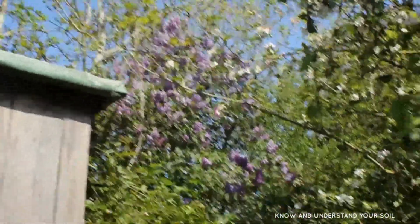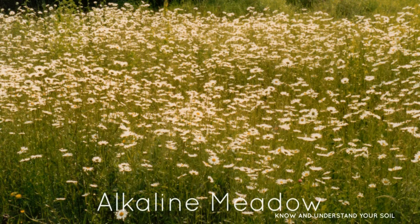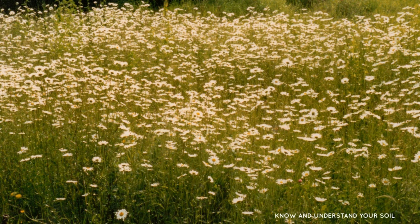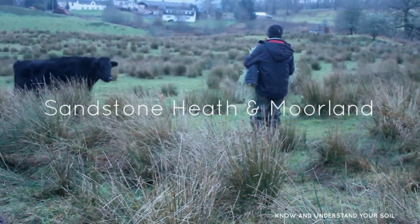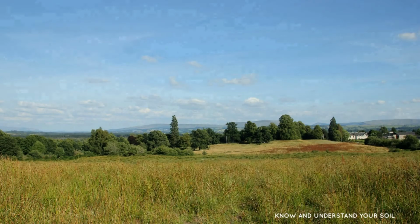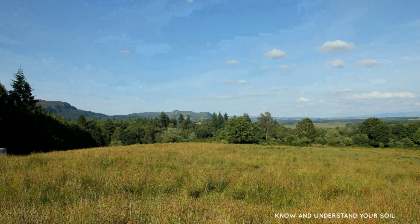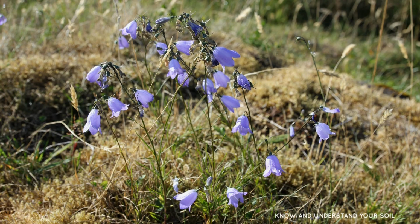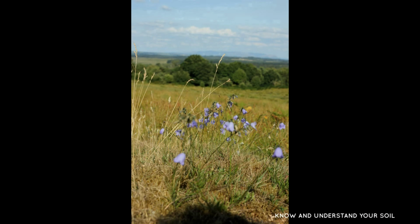So just from these plants you can read your soil. This is a meadow which my father actually grew to show what an alkaline meadow would look like. Oh no, Dexter, watch that chicken. My sister's land here in Scotland is an example of slightly acidic soil. You can see that from the reeds and also from this beautiful little flower known here as the Scots bluebell.